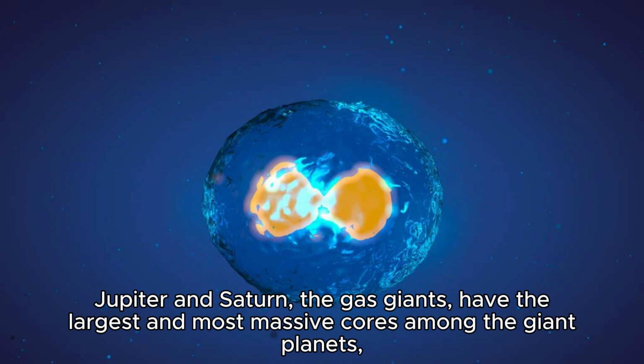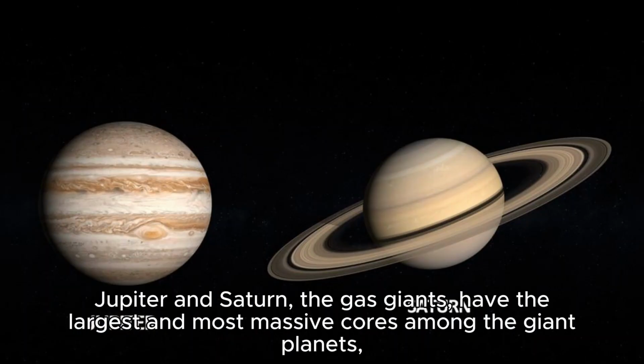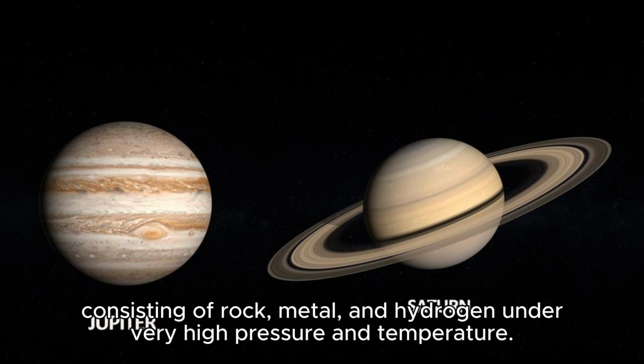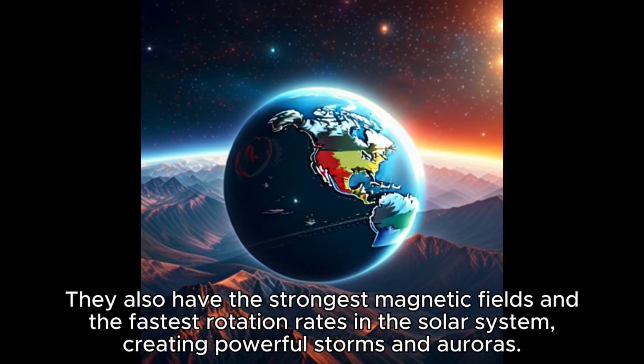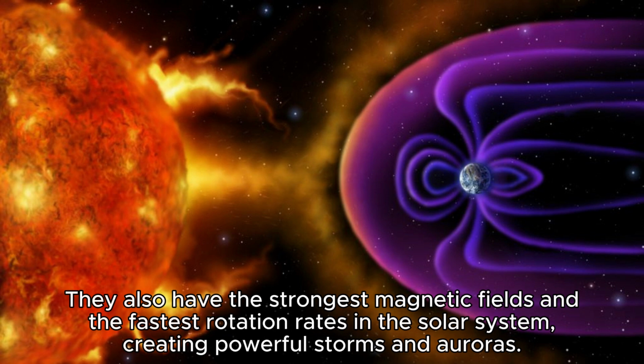Jupiter and Saturn, the gas giants, have the largest and most massive cores among the giant planets, consisting of rock, metal, and hydrogen under very high pressure and temperature. They also have the strongest magnetic fields and the fastest rotation rates in the solar system, creating powerful storms and auroras.